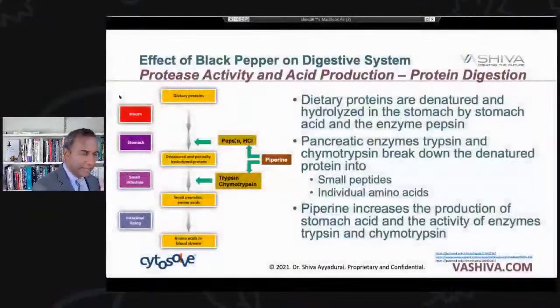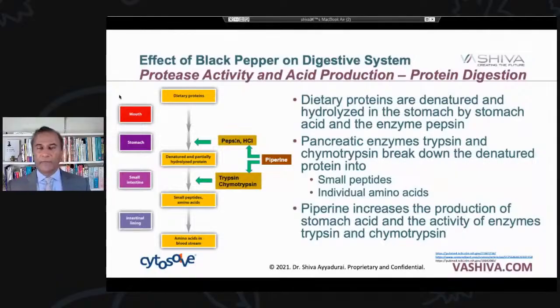So let me bring back the diagram here. By the way, if you go to the supplement store, you'll notice some of the supplements will say hydrolyzed protein, which means they've done the pre-denaturing. The idea is that your body can absorb it better, okay? But again, you have the dietary proteins that go through your mouth, you're chewing, they come to your stomach, you eat pepper with the protein, the pepsin and the hydrochloric acid you have more of them by the pepper, and then you get the hydrolyzation of the protein, okay, step one.